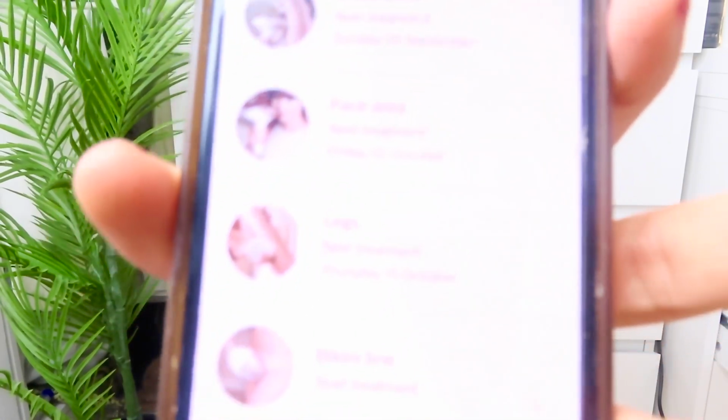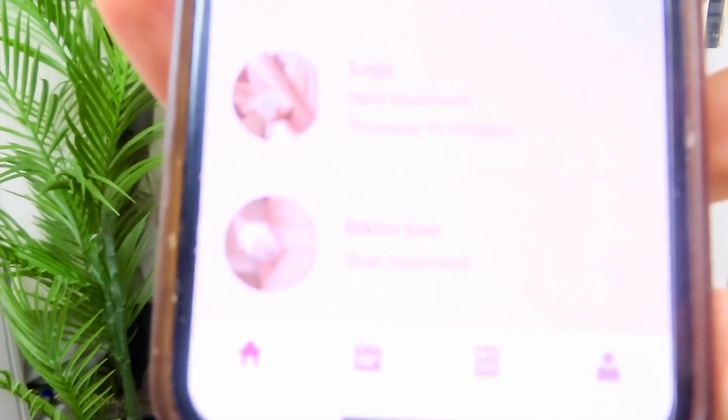So as you can see, I have been fairly consistent with my treatments, and every single time your treatment is due, for example my next treatment for my legs is on the 15th of October, you will receive a reminder. That's like having your own personal assistant calling you up and saying, just letting you know it's your appointment this afternoon or this evening or this morning or whenever you find time.